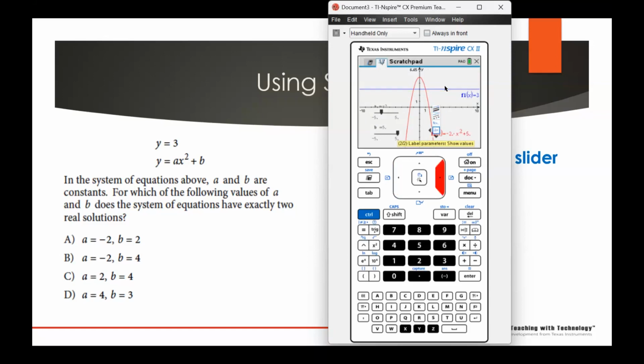Notice that it fills those parameters in. And I think that's really powerful because now as I update those parameters, notice that those numbers are changing as the function changes. And I think that's something I use a lot in my classroom. So I think it's just worth pointing out here while we're on the slider screen.